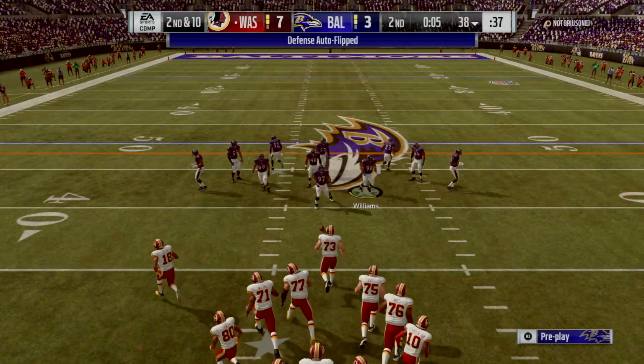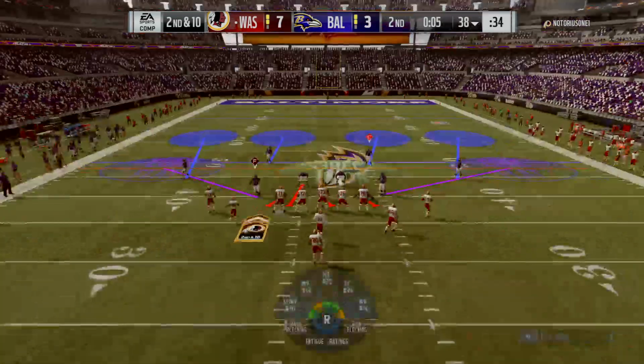So now 2nd and 10 after the incompletion on first down.